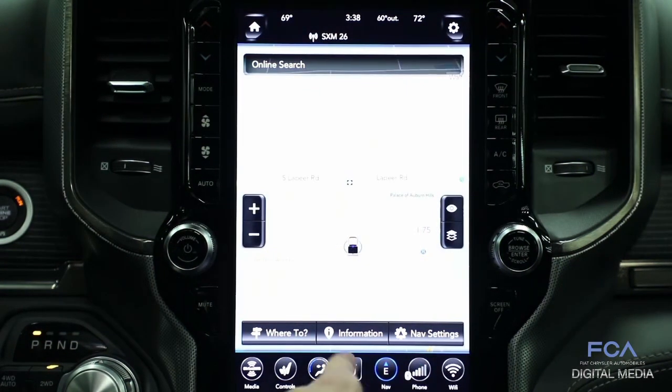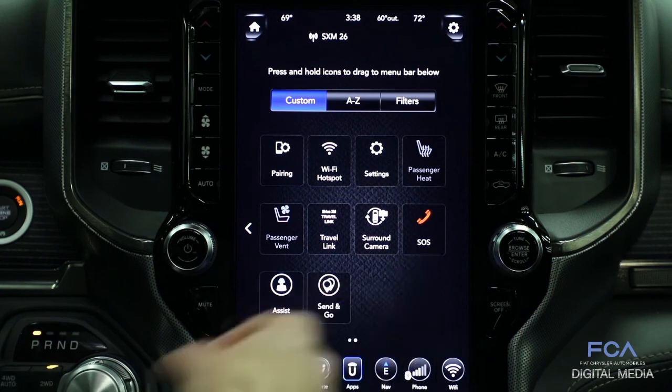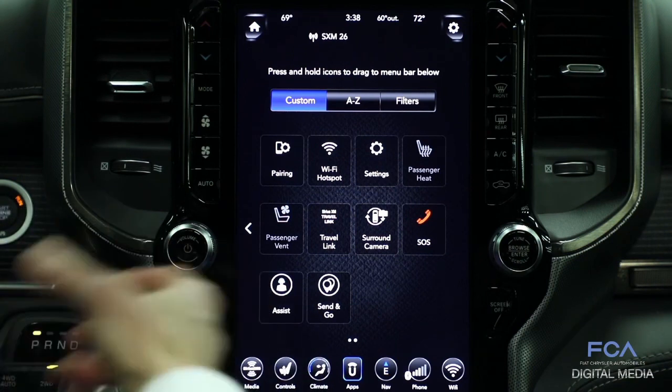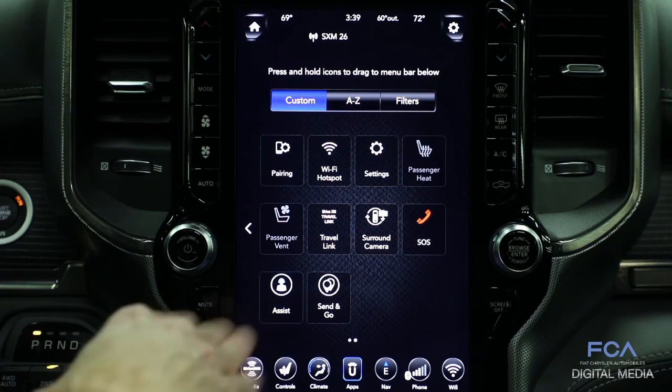This system also features a built-in cellular connection. For that, you can use the services of UConnect with SiriusXM Guardian to make SOS calls, assist calls, to ask questions about your vehicle. Send and Go allows you to send destinations from your smartphone to the vehicle's built-in navigation system, all using the cellular connection that's built into the system.